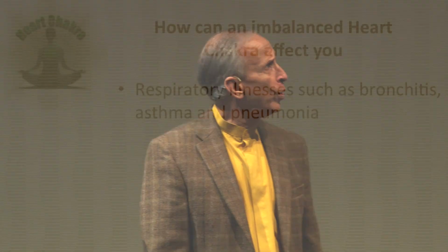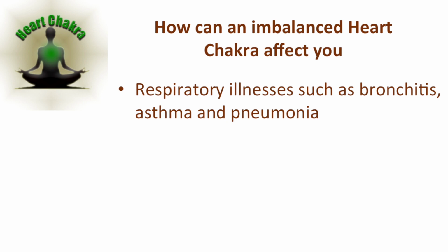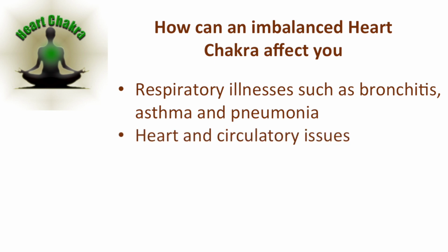Also, how can an imbalanced heart chakra affect you? Well, that's pretty easy. Your respiratory illnesses such as bronchitis, asthma, and pneumonia are associated with a blockage in your heart. Your heart and coronary circulatory issues, that's associated with your heart. Think about that. Respiratory, what is that? It's a flow, right? Air coming in, going through the process. What is the blood? It's circulation going in. What is the heart chakra all about? It's about energy moving up and energy moving down, right? You see the flow. What is the element of the chakra? It's air. Air is about what? Movement, free movement up and down. If it's blocked, there's going to be problems.